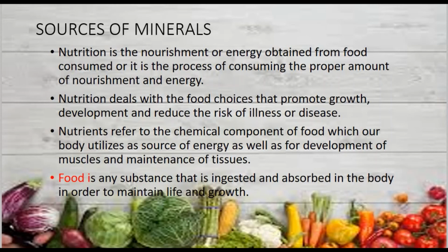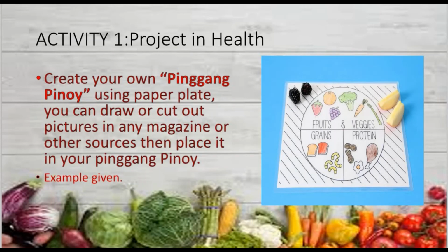Food is any substance that is ingested and absorbed in the body in order to maintain life and growth. And for your activity, this is your first project in health. You are going to create your own Pinggang Pinoy using one paper plate, or you can draw or cut out pictures from any magazine or other sources, then place them in your Pinggang Pinoy. This is just an example. So you are going to follow the Pinggang Pinoy.